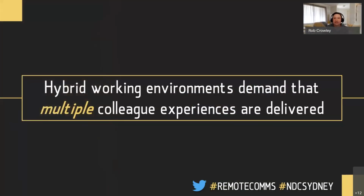And hybrid working environments demand that multiple colleague experiences are delivered. So by that, having one experience for people working in an office, working alongside other teams, and one person then working remotely, what does onboarding look like? What does that experience look like through it?